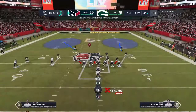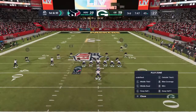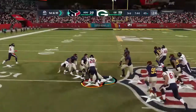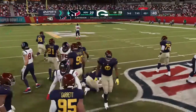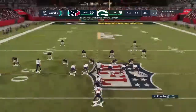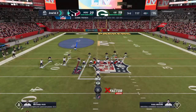The Texans offense ready to go here for their next drive. Here's Peterson as they begin on the ground. And this will be taken across midfield and into Green Bay territory. It's a 7-yard carry to set them up with a 2nd and 3. 48-yard line. A 7-yard pickup brings up 2nd and 3.